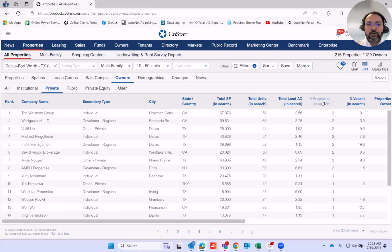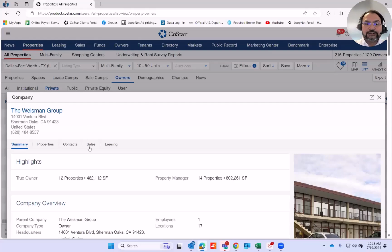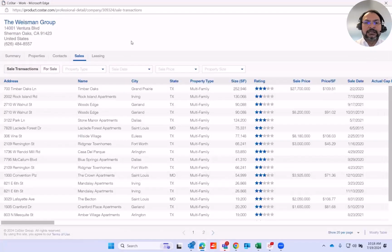So I want to work with the larger people. Wiseman Group, they're from California. They have a total of 55 properties. They have 3 properties in this search area. So you can click on Wiseman Group. Before you talk to them about their properties, you want to see what they have been doing. You can come in here and see their transactions.